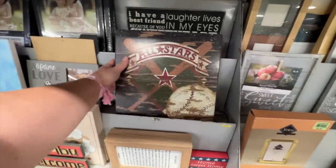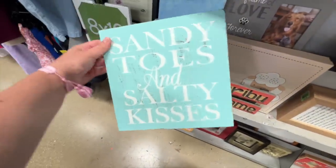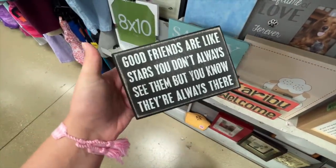I also love to look for craft blanks at the thrift store. You can usually find some really cheap signs like this that you can either paint over or sand off the paint, and then you are good to paint, add a printable, add a Cricut stencil or decal, and it's a lot cheaper than buying even a blank one at the store.